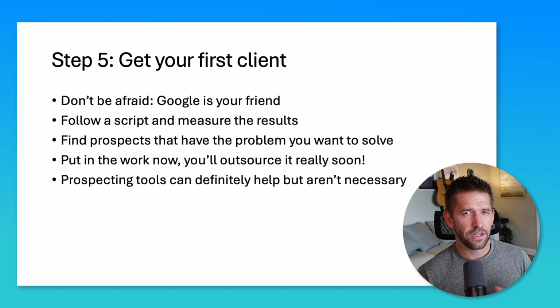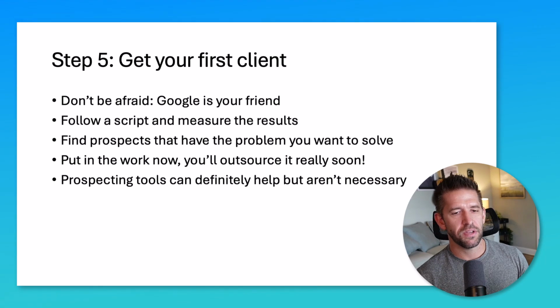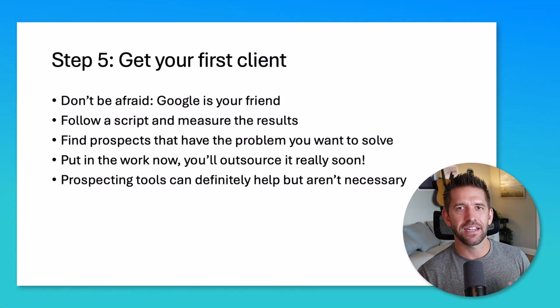Calling people might sound like work and might not sound very fun, but trust me, it's not that bad. And once you get your first or second paying client, I'll even show you how to outsource that entirely so you don't have to do that anymore. And yes, there are fancy tools. You can buy lists and things like that, but it's definitely not necessary in the beginning. You can definitely go your first several months just following the process I've set aside in my bonus training here.